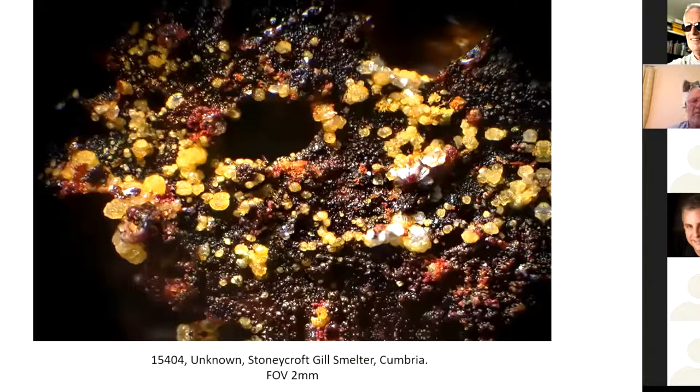Don't know what that one is. I haven't got that one sorted out, not yet. It's got some sort of hexagonal form. That's probably some lead mineral, maybe sericite, anglesite. I don't know.